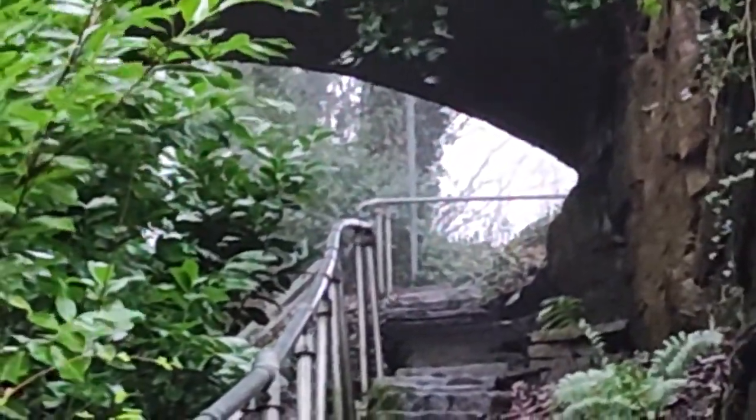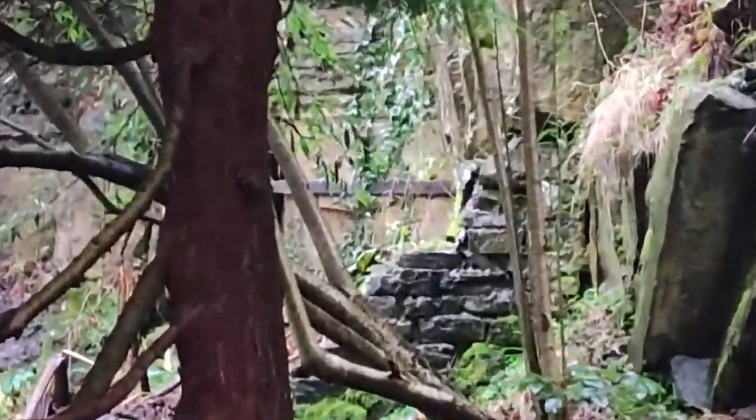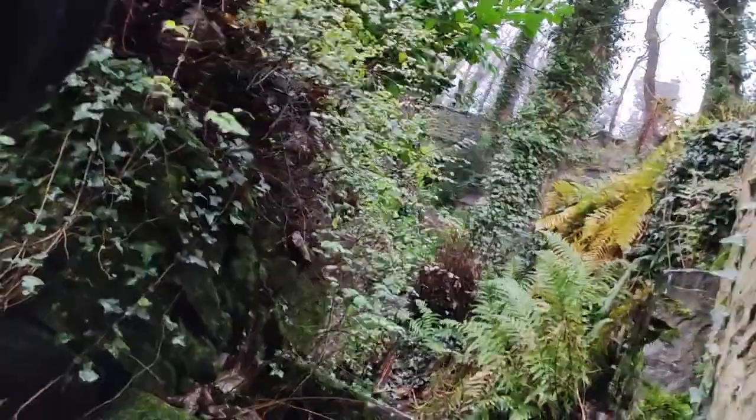Now I have said multiple times that there's no evidence of this left at all, but I'm zooming in now on a piece of metal jutting out of the wall. Is that a rail? Or not? It could not be, it probably isn't. And this is the tiny path you have to walk down to get to where I was, and this is me walking away, because I left.